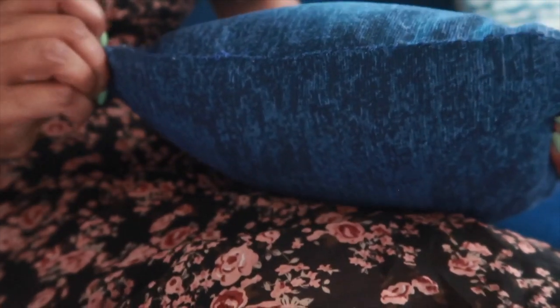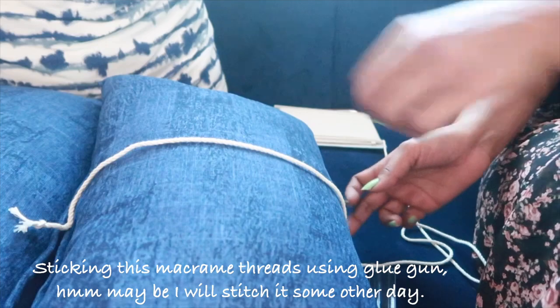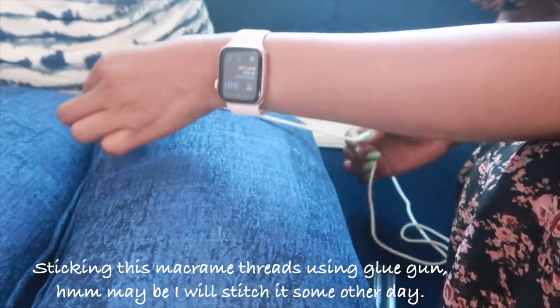Not good with stitching, but here my stitches look really smooth and I'm kind of happy about this. Now coming to the sofa, it is blue and the cover which I stitched is almost the same color, so I wanted to add something to it.